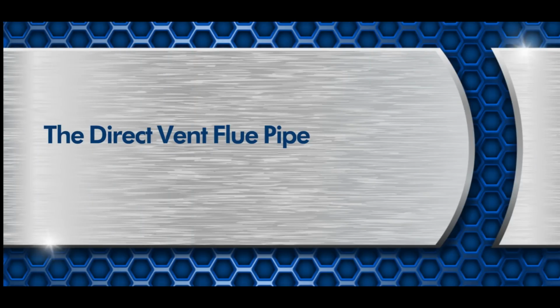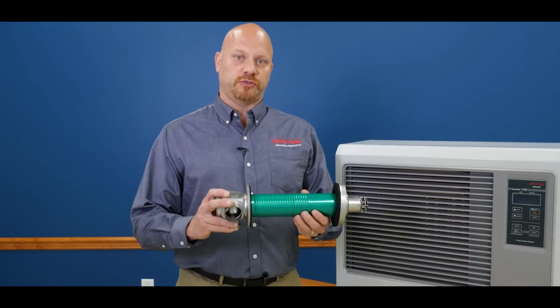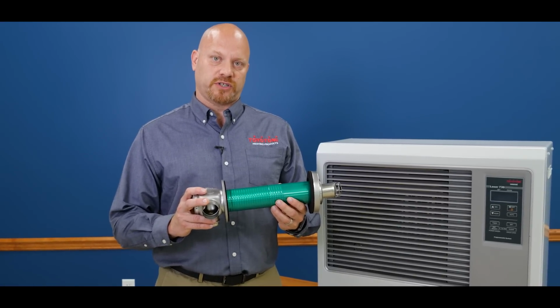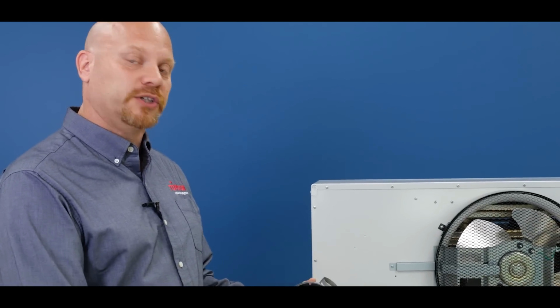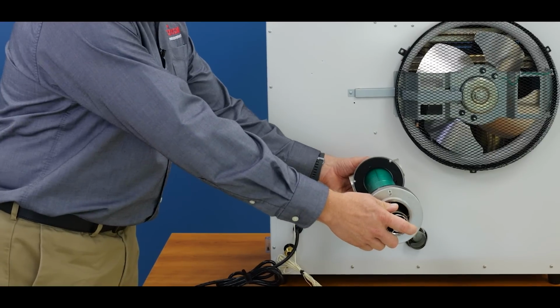The Toyotomi comes with its own unique direct vent flue pipe. This pipe goes through the wall, and all that is required is a 2 3/4 inch hole to vent to the outside. For those of you that want to install it on your own, installation is incredibly easy. It comes with its own flue pipe, exhaust pipe, and air intake. Just connect it to the back of the unit and you're all set.